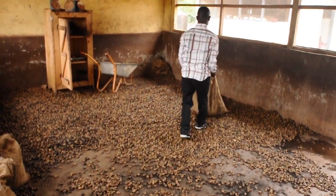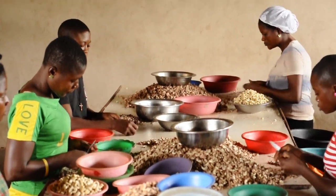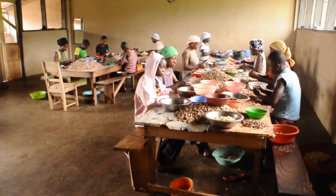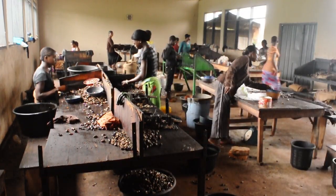All the farmers organize themselves and contribute shares, and we got money to build the factory. Every year, the profit we get, we use it to expand the factory. At the time we started the processing, we had only 5 workers, and now we have 65 workers who work here. When this work was not here, the women were traveling to Cote d'Ivoire to find work. Because now we have the factory here, they are not traveling to the cities again.